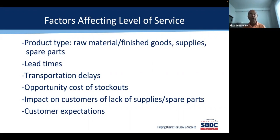The opportunity cost of stockouts. How much does it cost you if, when the customer wants to buy your product, it is not available? And the impact on customers of lack of supply of spare parts. Depending on how critical your spare part is, a small component can shut down a very large operation. And we saw that very evidently during the COVID pandemic days, where the lack of, for instance, chips stopped the production of automobiles and other things. So some small components that might not be valuable in terms of the product that is finally sold to the public can have a tremendous impact.